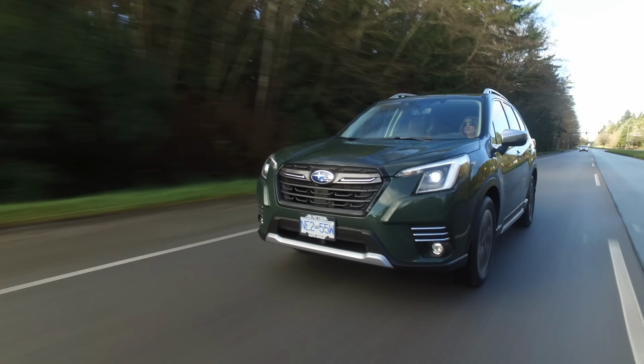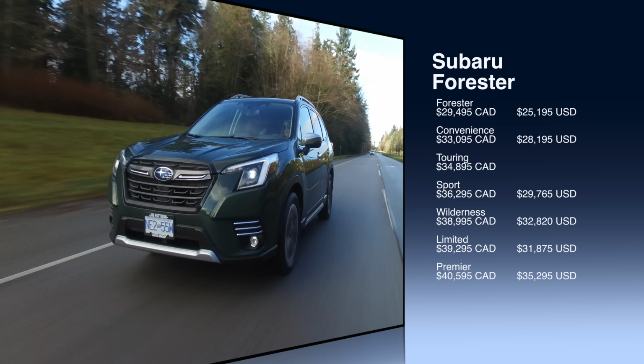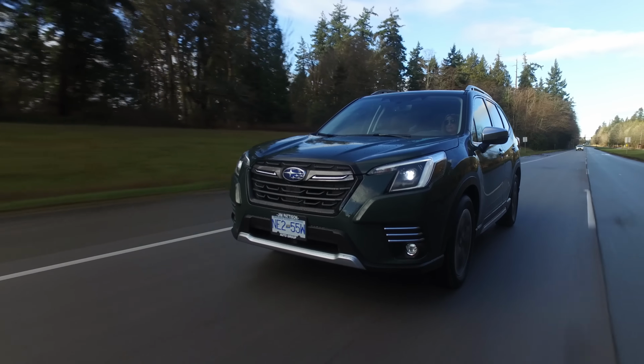Let's start with pricing, and let's start with the Forester. Remember, all of the Foresters come with standard all-wheel drive, and it starts at just $29,500 in Canada, just over $25,000 in the United States. The top trim in Canada is $40,500, but just over $35,000 in the US.